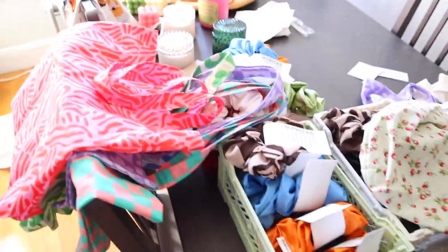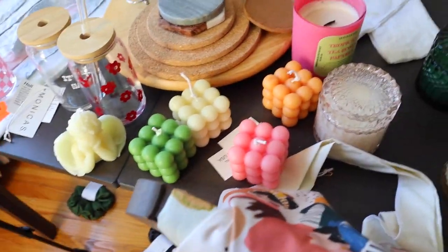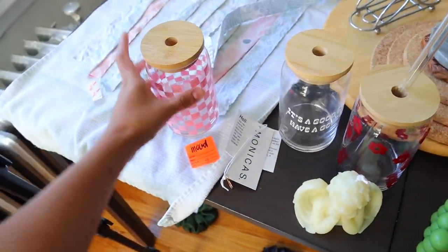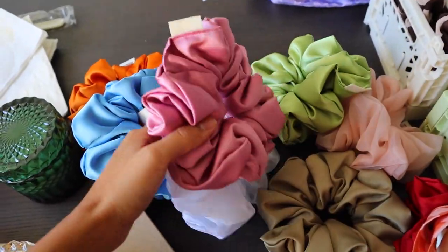Produced so much today. Look at all this. I actually did a little photo shoot, so I have one of each product out right now. All of my little pillar candles. These are the three cups I'll have available. This one actually comes in a few different colors. All of my scrunchies. They look so pretty.